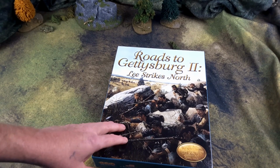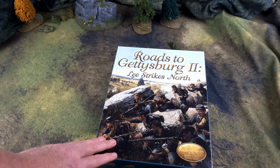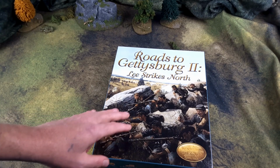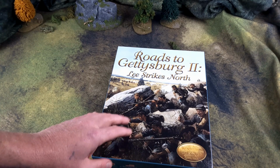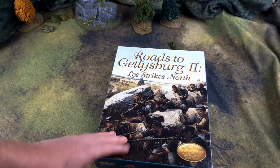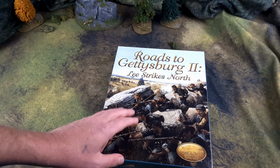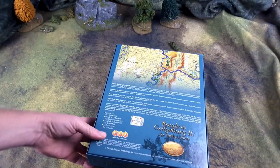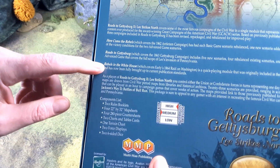Now, it is quite expensive. This particular boxed game is quite expensive compared to many of the others. However, it's important to note that this particular box, Roads to Gettysburg II, actually includes three separate modules, really. It's got the Roads to Gettysburg, Here Come the Rebels, and Rebels in the White House, which I think was originally published in Skirmisher magazine. And they're all in here. So you're getting three separate modules in one box. And yeah, here's the details of that right here.